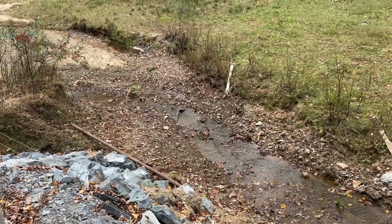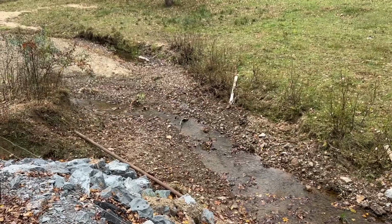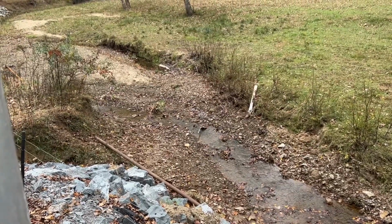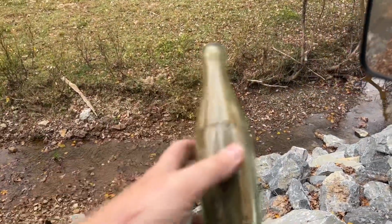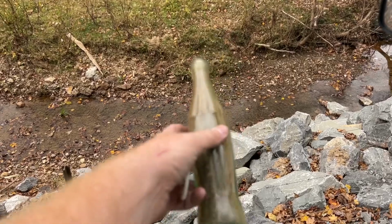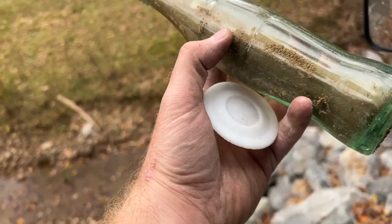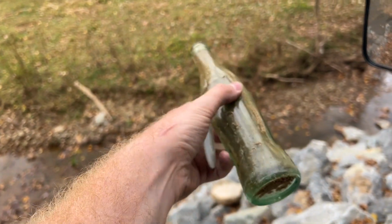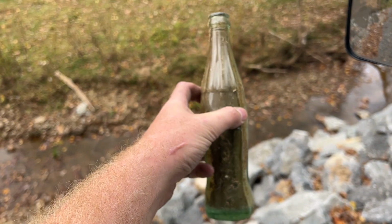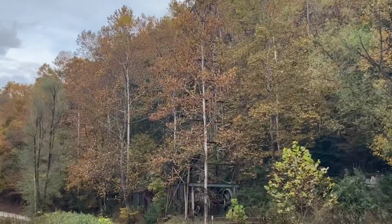Now, all right, I was driving out on my route and I pulled over to do some paperwork. That little sandbar right there in the top left of the screen, I saw a bottle. I don't know how old it is or not, but some Coke bottle, and it's whole. And then I even found me a top to a mason jar there. So those are some pretty cool finds. I just saw that right out of the corner of my eye. Jumped out and grabbed it.